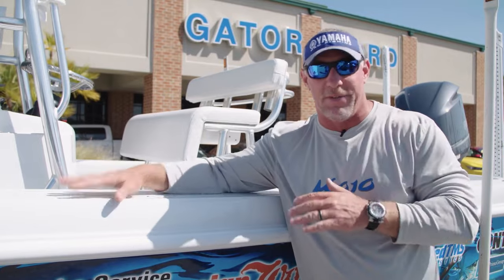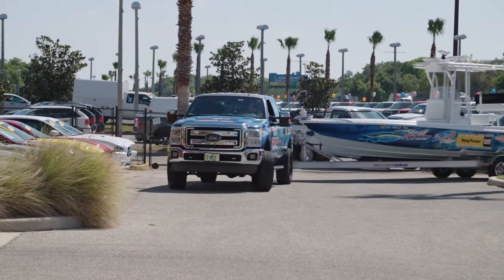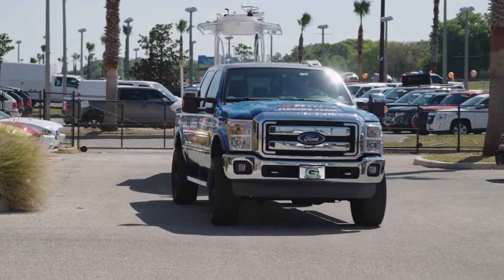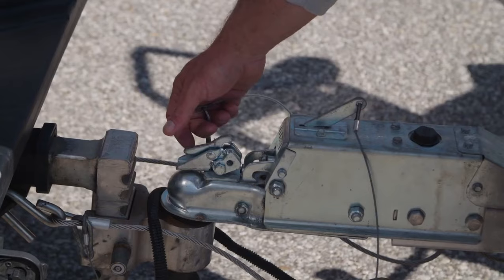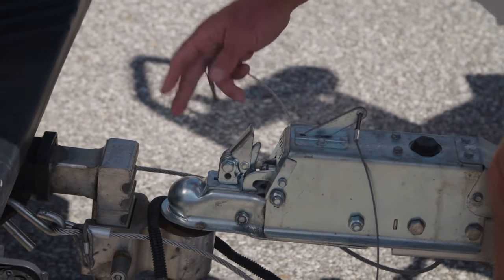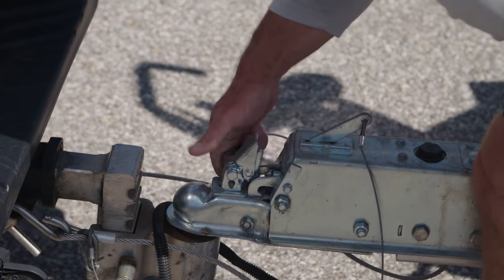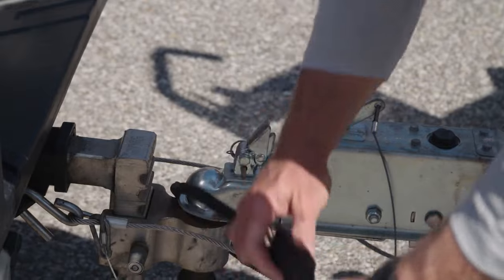Nothing worse than being that guy on the side of the road that's got to leave his boat behind because you got a bad hub or something crazy went on with your boat trailer. So first thing you want to do is make sure your truck is equipped to pull your boat. Depending on the size of your boat, you want to make sure you have the right size vehicle. My F-250 does a great job for my bay boat here. When you're hooking your boat up, make sure you latch that trailer down really good. Make sure it's secure. Make sure the pin is in place so that latch can't come forward while you're running.